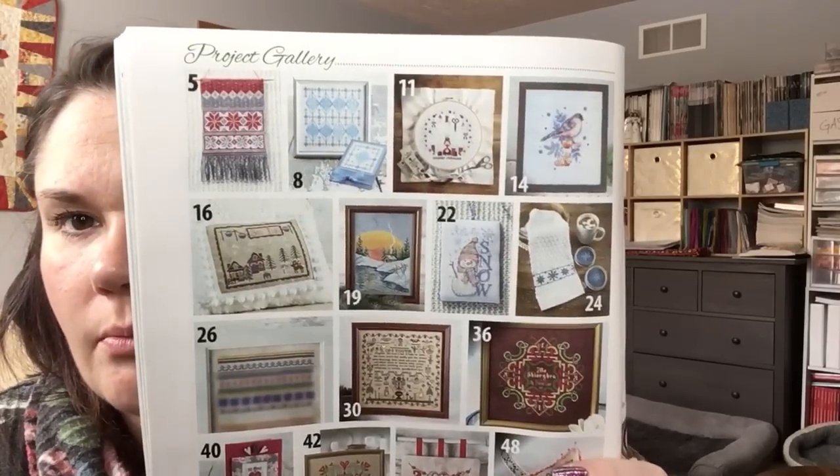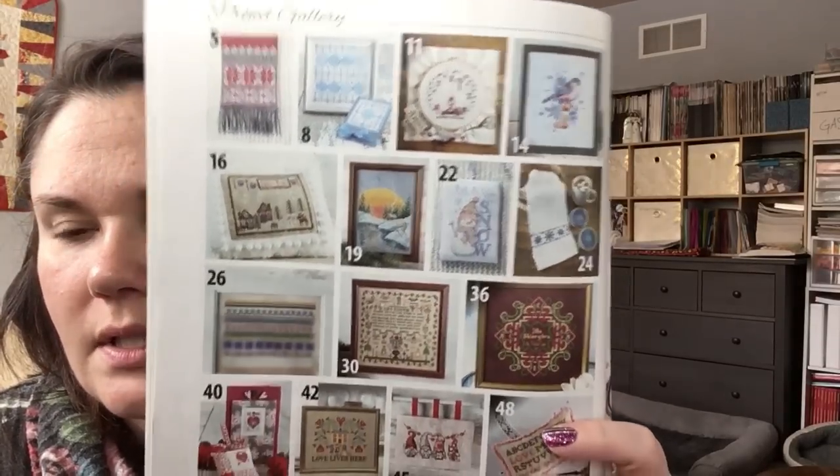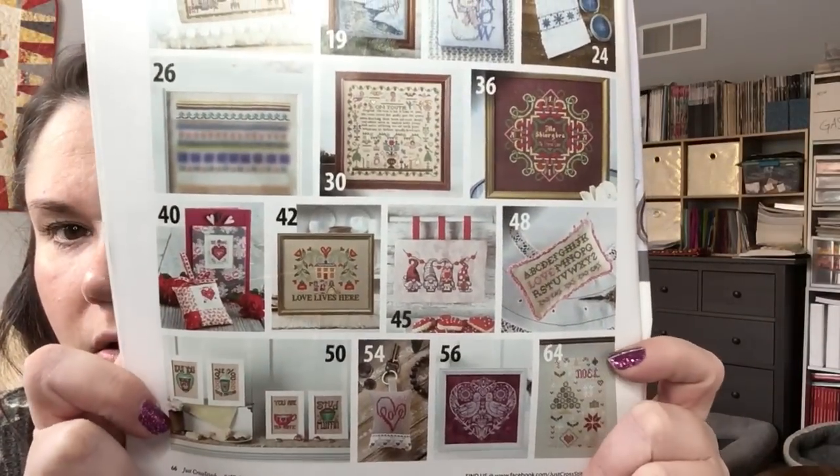So yeah, this was a good issue. I'll do a quick scan of the back so you can see the other stuff that was in there as well. So I'm interested to see how just cross stitch goes over the next few months.